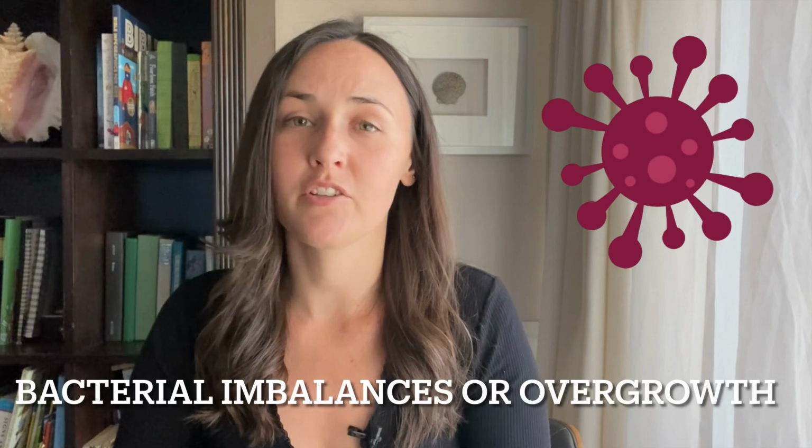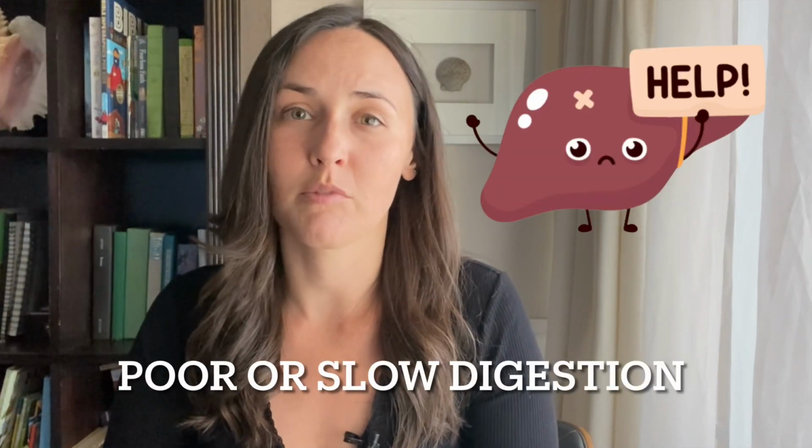This could be bacterial imbalances or overgrowths like SIBO or H. pylori. It could be digestion problems like sluggish liver or gallbladder function. If a poor diet is the only cause of your reflux, then eating better should fix it. But for most people, it's more complex, and those other issues shouldn't be forgotten if you really want long-lasting relief.